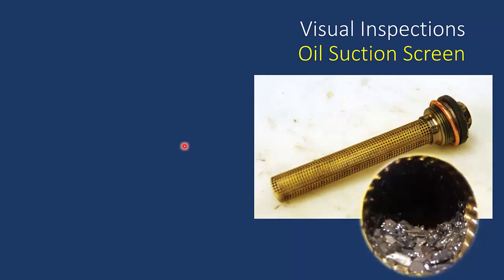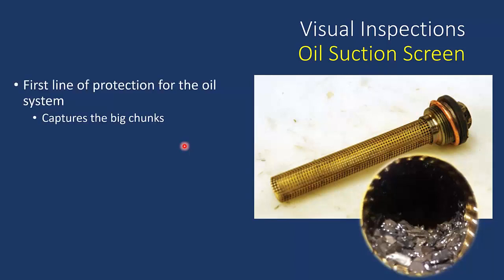All right, oil suction screens. Everybody's got one very much like this in the picture. All right. Oil suction screens are the first line of protection for the oil system. And what we say is it captures the big chunks. Those are the pieces that have got serial numbers written on them. These are the pieces that are going to be way too large for an oil analysis to catch and allows the engine to continue to operate and have a pretty much clean setup with the oil.